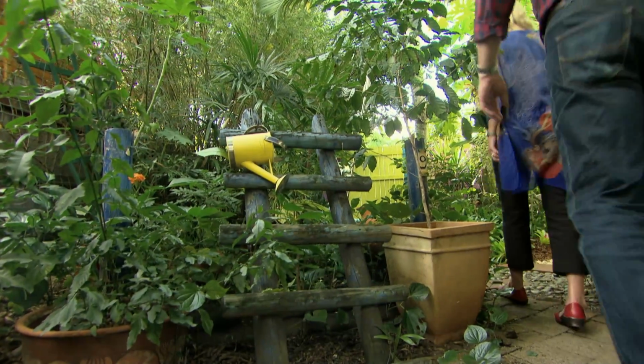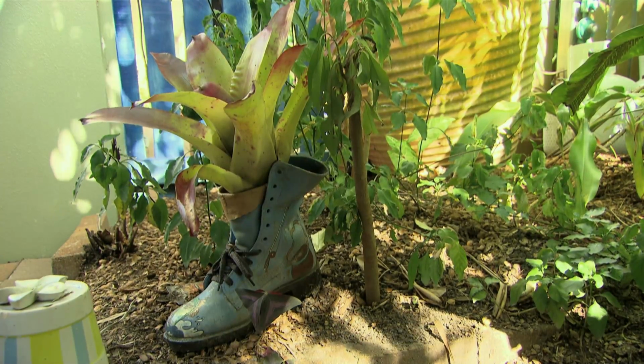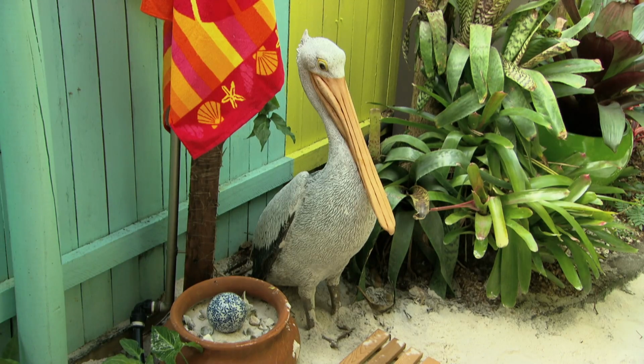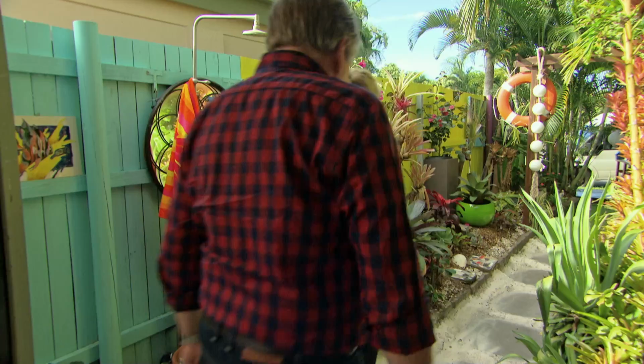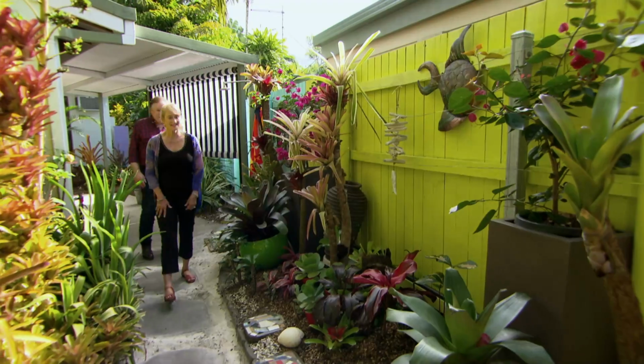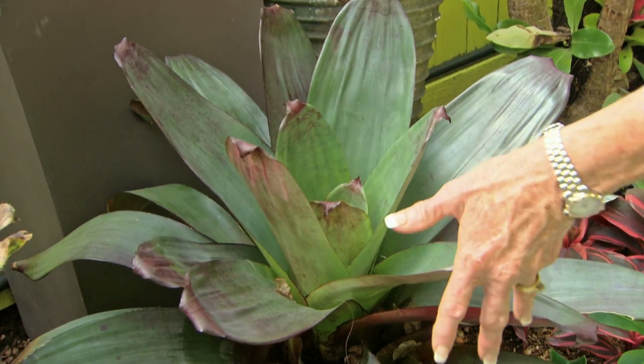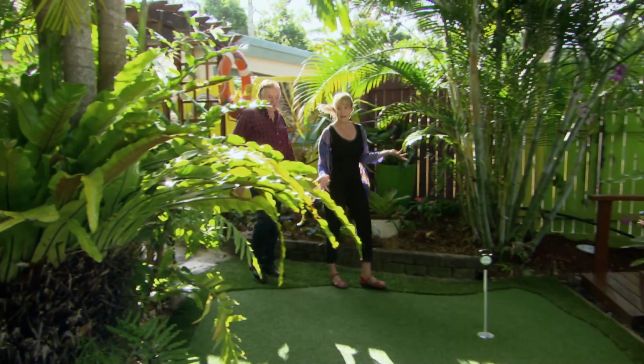But the tour isn't over yet, because there's more quirky garden ideas to discover around the other side of Bev's home. Wow, you certainly do love colour, Bev. Look at this bougainvillea. Oh, I love colour, Graham. This is incredible. I love the alcantara. Well, that's a beautiful bromelia. Yeah, that's the rubra. And I've saved the best to last.